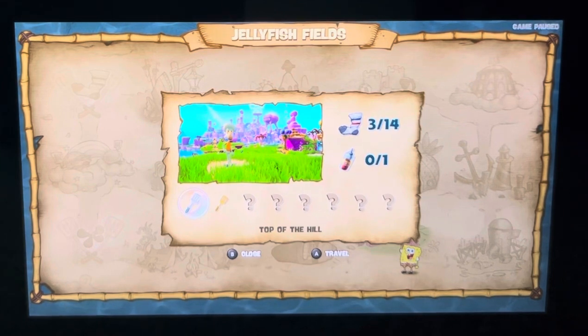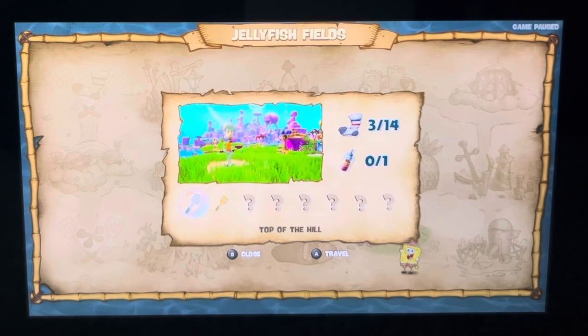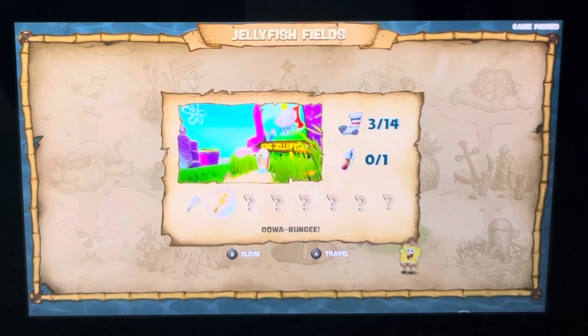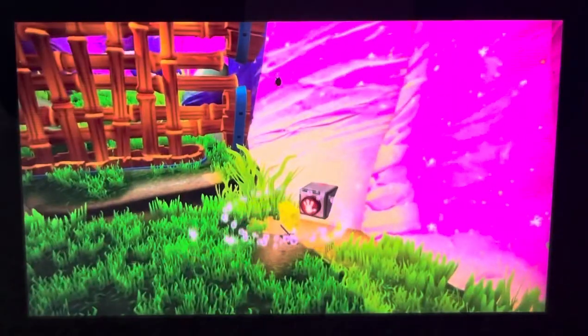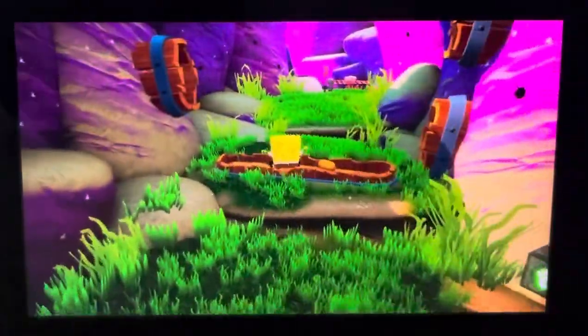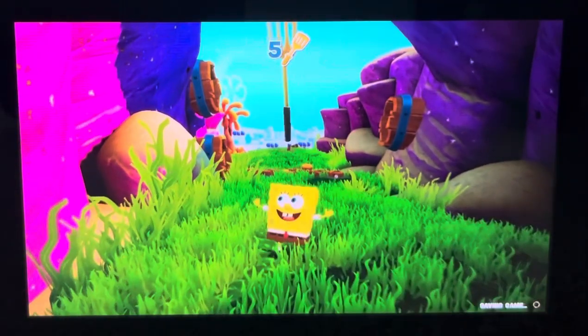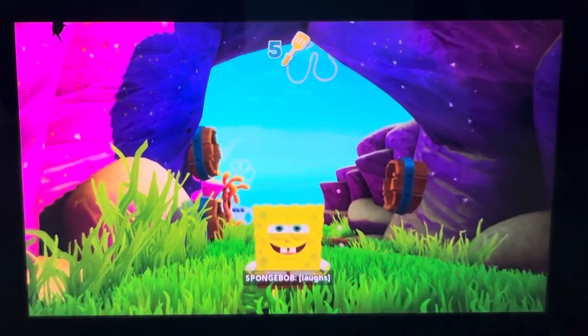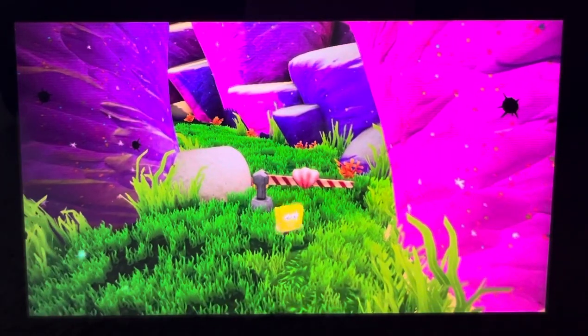How is our progress on this area? 3 out of 14 socks. Okay. That's... Wow. So we got the bungee jump one. We still need to get top of the hill. Okay. Oh, there we go! There's our fifth spatula! Alright, press the button to travel to Jellyfish Caves.